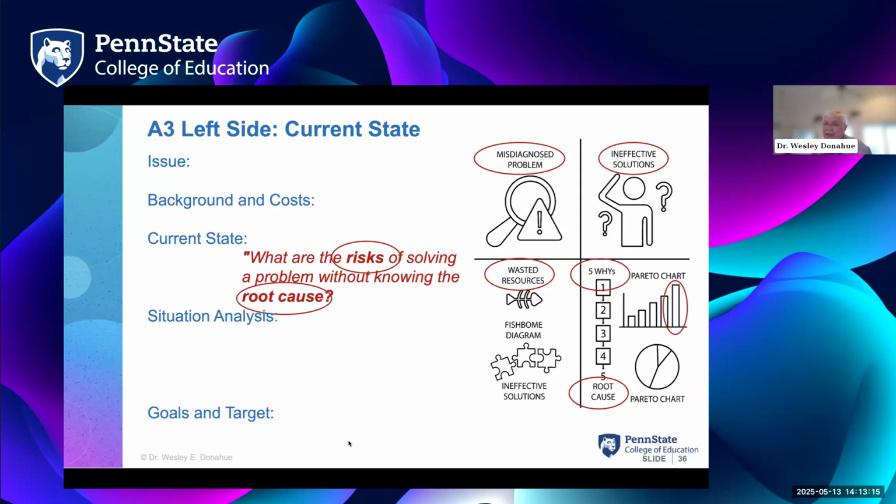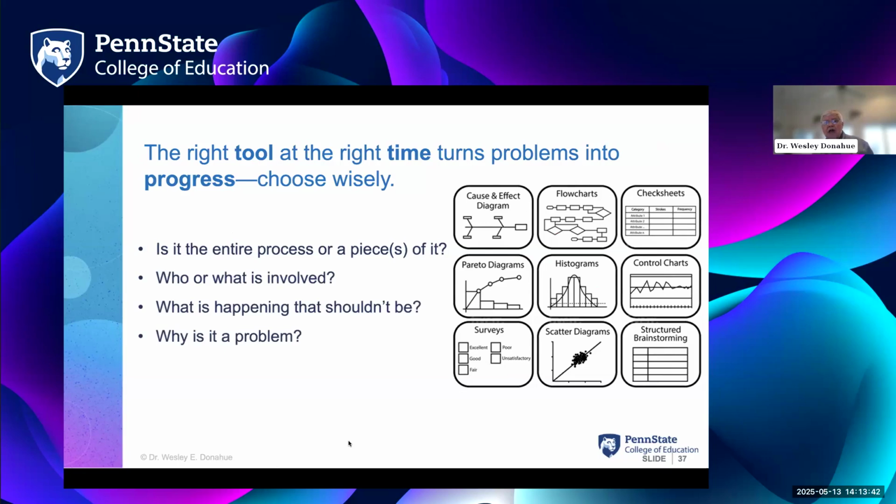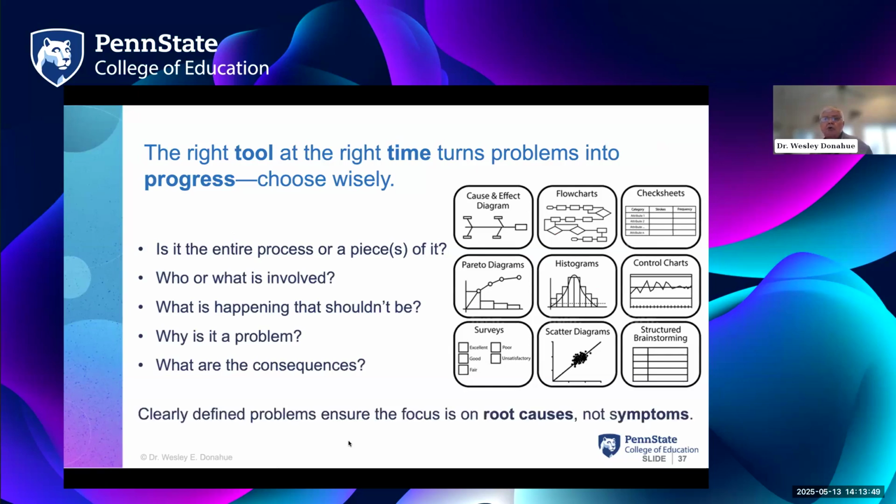And with the 5 Whys, I don't know if you've heard of that process or not. It's a very simple process, but one that's really powerful. And it's just one of the continuous improvement tools. Many of them you may have used, others maybe not so much. And what you're looking at is this process or piece of it that we really want to focus on. Who's involved? Looking at what's happening, what should be happening, what's the problem? And of course, what's the consequences of it? So that's why we're using these tools to get the facts and get to what is the root cause, not the symptoms. I'll hear a lot of times people say absenteeism is a problem. Absenteeism is not a problem. That's a symptom of a problem. What is the real problem?